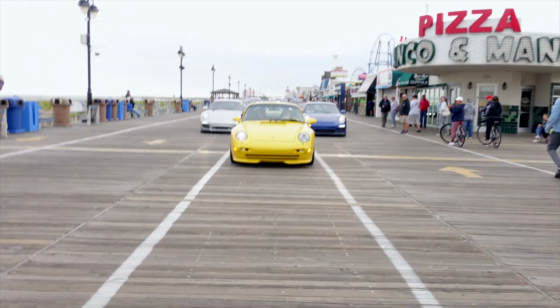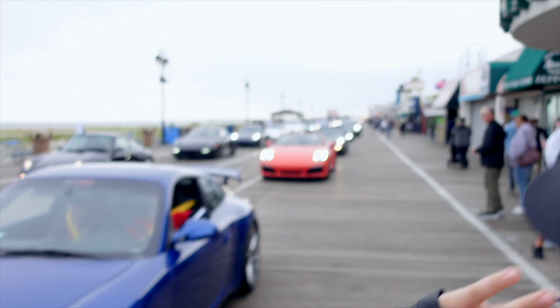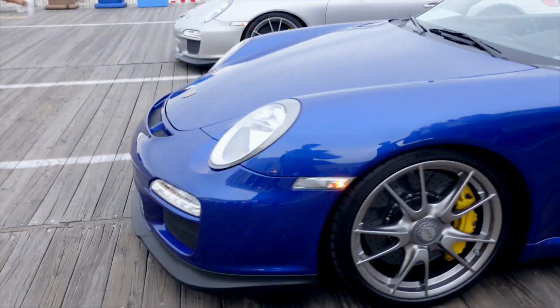Check it out. Leading with one of my favorite Porsches right here. And as many Porsches as far as the eye could see going all the way down the boardwalk.